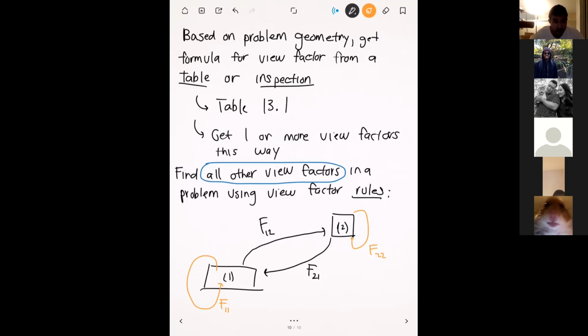Is this even possible? The answer is yes, actually, believe it or not. It might be hard to imagine with the ones I have here, because these are kind of bad examples. But on the next page, let me show you an example of how it's possible for a surface to radiate to itself. Any questions on this so far? All right, let's say that we have a concave surface.